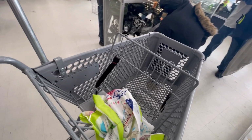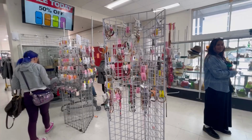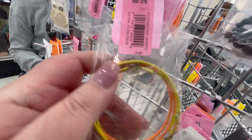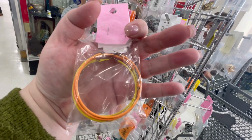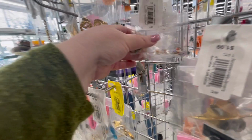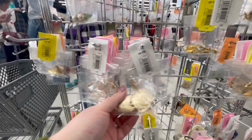All right. We got purses. We got jewelry. All the jewelry. Oh my goodness. I had some stuff like this in the 80s. What about you guys? Definitely did. That is too fun. I love these. I'm totally buying these for myself. All right, let's see. We've got some brooches. Sometimes I like to sing while I'm thrifting and looking at all the doohickeys.